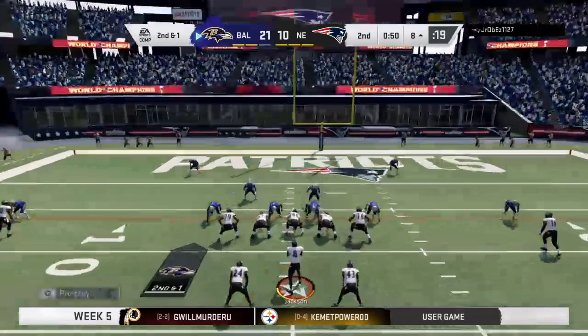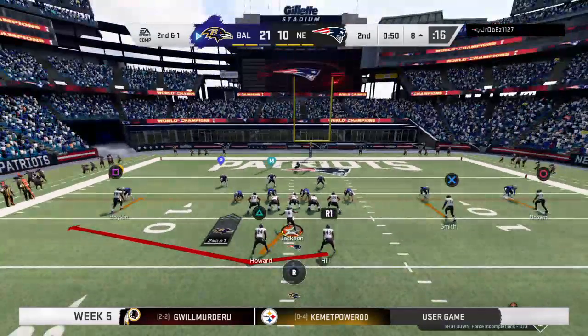Right here. Watch the ship. Hey, watch the ship. Watch the ship.